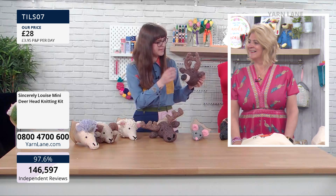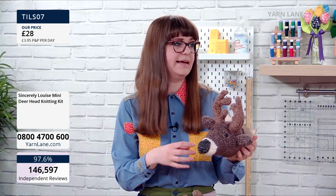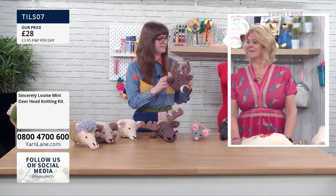But it gives the knit this really nice structure. I've always tended to work in just acrylic, but when I discovered this yarn, I just fell in love with it. So now I'm moving all of my mini designs over to it.